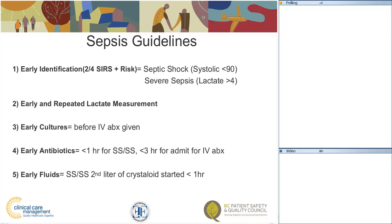If you have one of those markers of risk, you should be classified as a CTAS 2 and basically be seen within 15 minutes ideally, and to have a lactate measure drawn, which we'll talk about in number 2. Now, as you can see beside there, we say septic shock, systolic less than 90. So if a triage is recognized as being hypotensive, they should be made a CTAS 1, which suggests they have hemodynamic instability and seen as soon as possible. And then if they have the lactate greater than 4, they remain CTAS 2. So those are the two groups of patients we really want to identify.